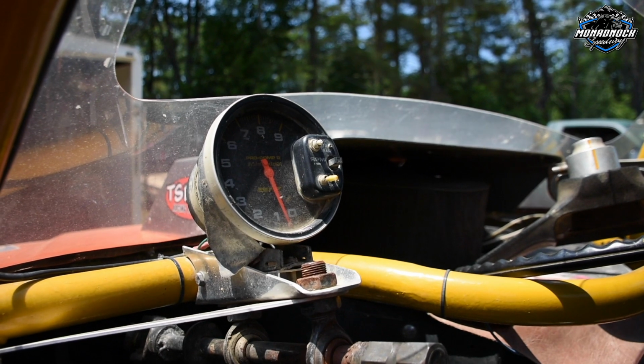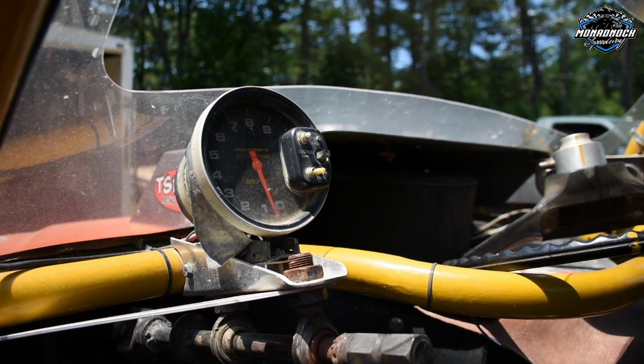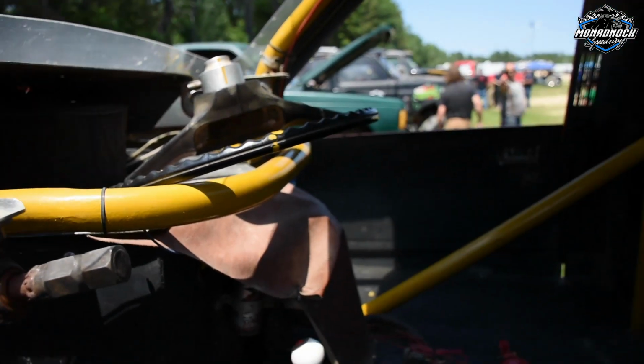So a 632-inch motor, what's this thing turn for RPM? The chip is for 7,400. It could go higher, but I like to play it safe.